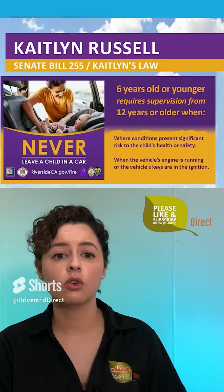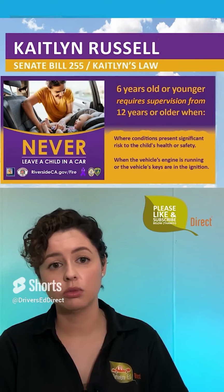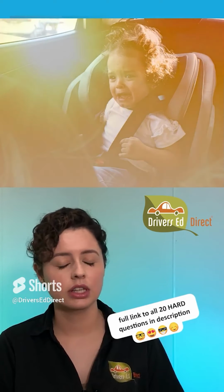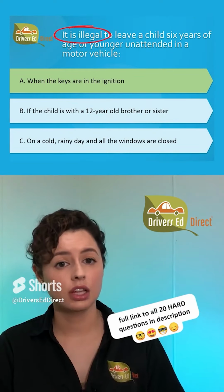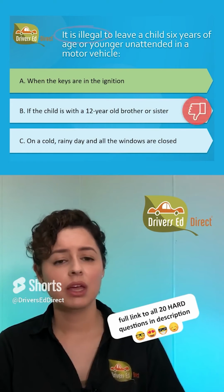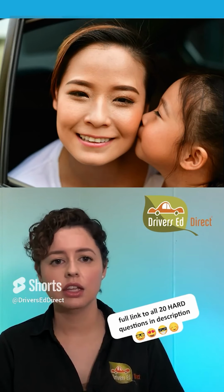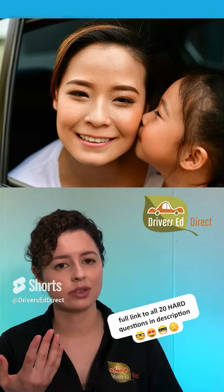California Vehicle Code makes it illegal for a child 6 years of age or younger to be left unattended in a motor vehicle without the supervision of someone who is 12 years or older when there are conditions that present a significant risk to the child's health or safety, like extreme heat, and when the vehicle's engine is running and/or the vehicle's key is in the ignition. Therefore, answer A is the correct choice because it is illegal, not to mention dangerous. Many students mistakenly pick answer B, but as we just discussed, parents can leave their 6-year-old in the car as long as they are being supervised by someone 12 years of age or older.